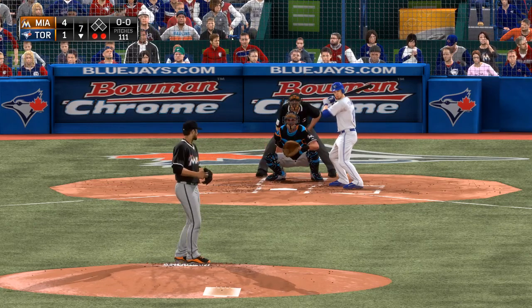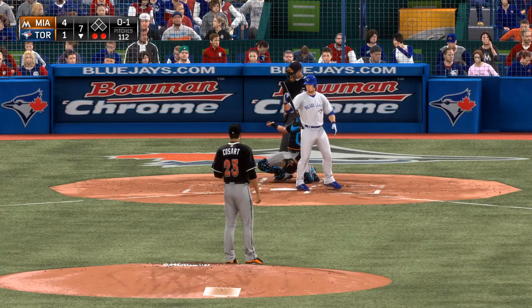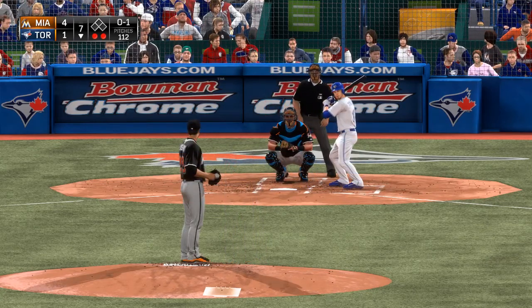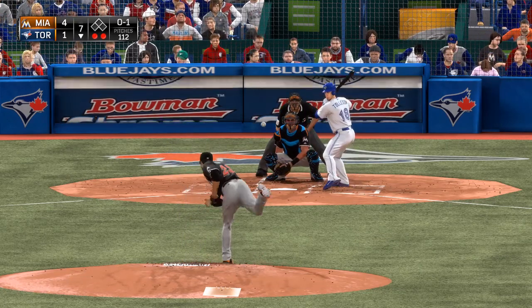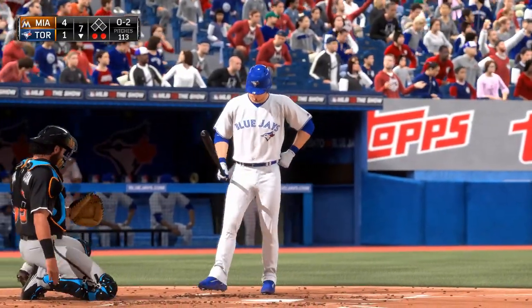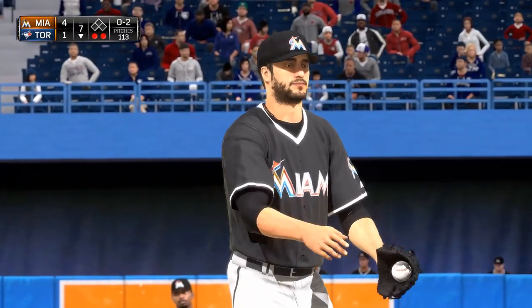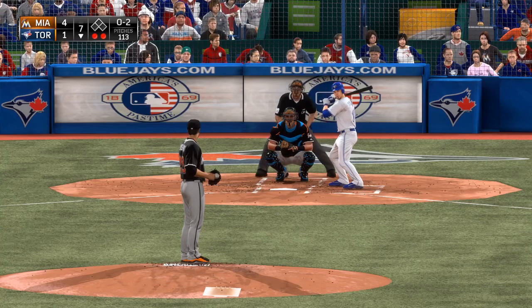First pitch to him. Just got a piece of it as it's fouled back. We're in the seventh now. 4-1 our score to this point. And the pitch. Sinker, and this one's foul as well. 0-2 now. Boy, I'll tell you, to be down 0-2 against a guy like this with the stuff he's got tonight, not a comfortable spot to be in.